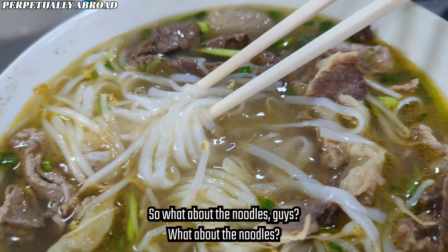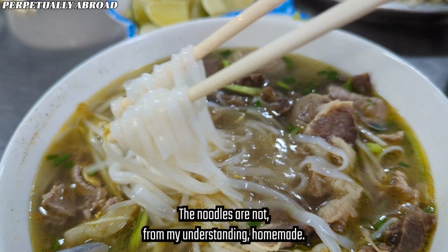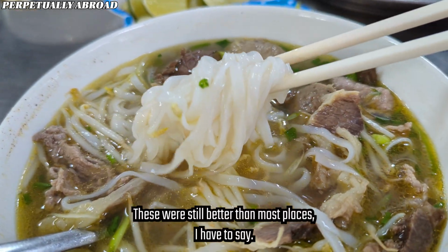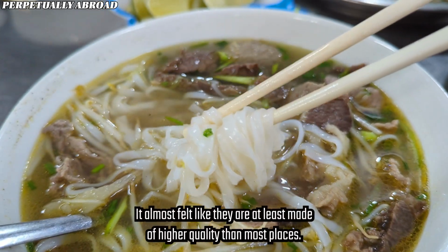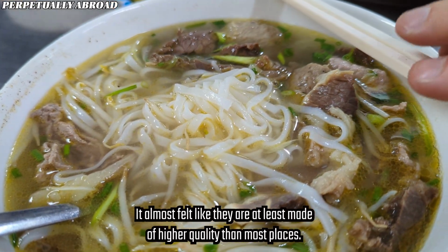So what about the noodles, guys? The noodles are not, from my understanding, homemade. These were still better than most places, I have to say. They were shiny. It almost felt like they are made of higher quality than most places.